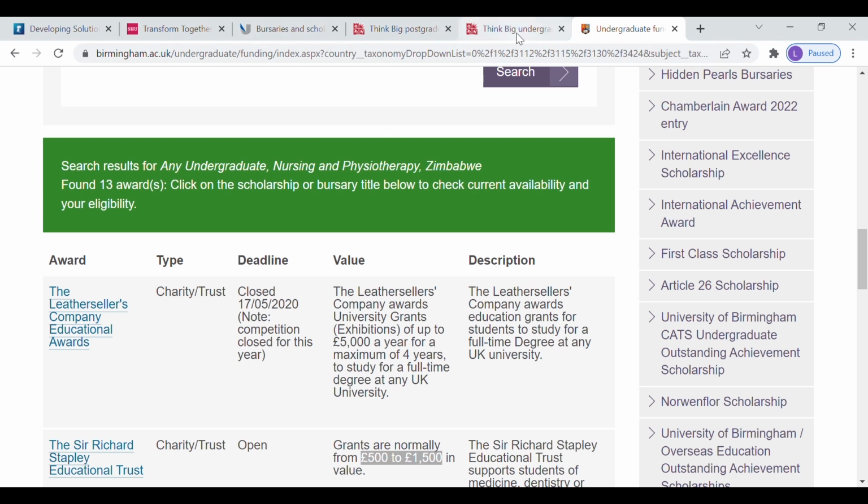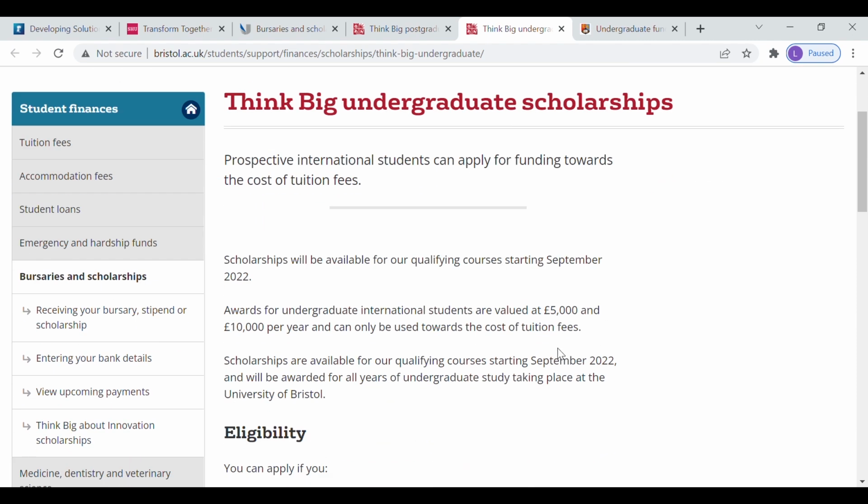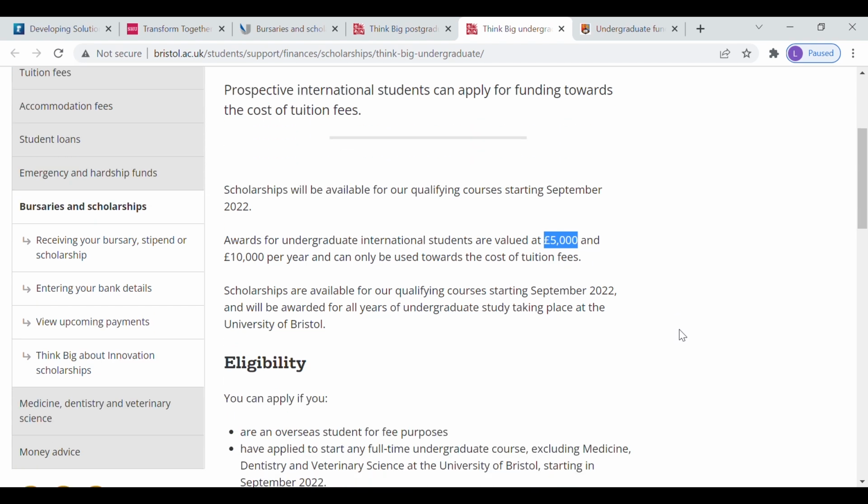So I'm going to go through Bristol University. They've got Think Big undergraduate scholarship. This scholarship is valued at 5,000 to 10,000 per year. This is a really good amount, and I would go for this. And it's for an undergraduate international student. So this amount would be going towards your tuition fees.